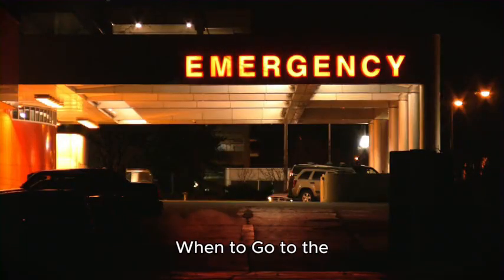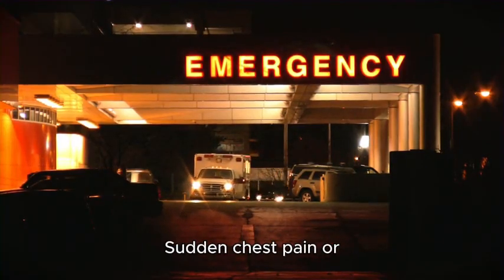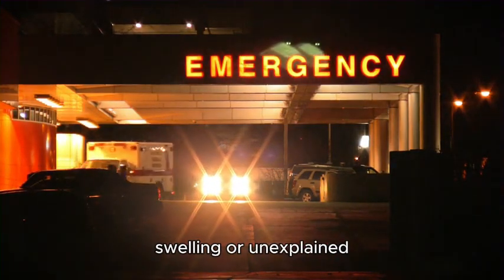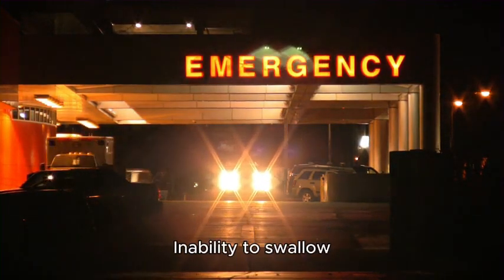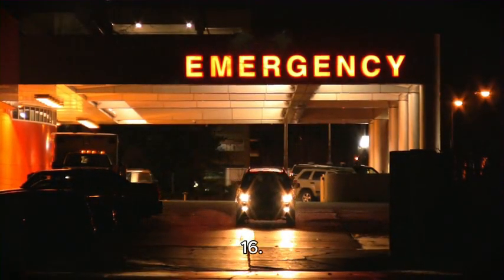15. When to go to the emergency room. Don't wait if you experience sudden chest pain or trouble breathing, high fever and chills, severe swelling or unexplained bruising, vision loss, inability to swallow. These could be signs of serious complications.